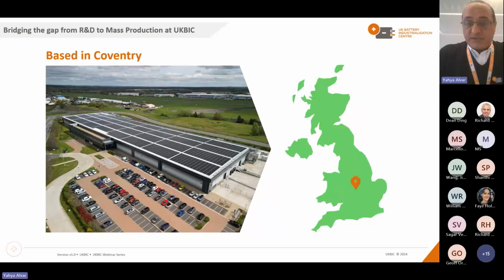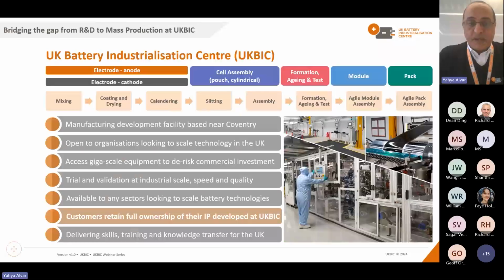We are based in Coventry. This is the latest photo of the facility, a 20,000 square meter facility in South Coventry, next to Coventry Airport. Very briefly, what do we have? We have two separate electrode manufacturing lines, one for anode, one for cathode. We have a wet manufacturing process using solvents: DI water on the anode side and NMP on the cathode side, starting from mixing the powders into coating, drying, and then moving into calendering.